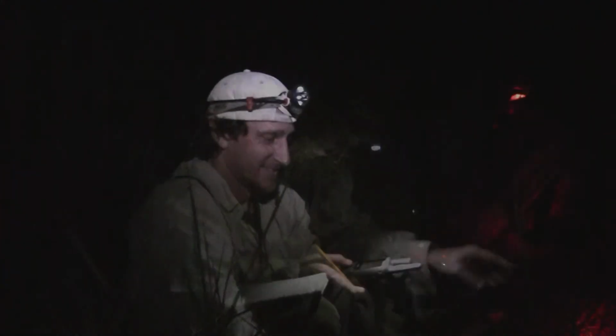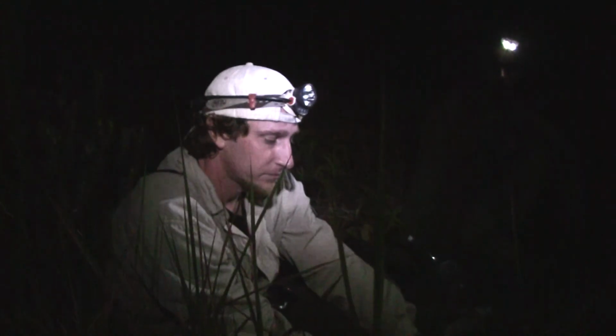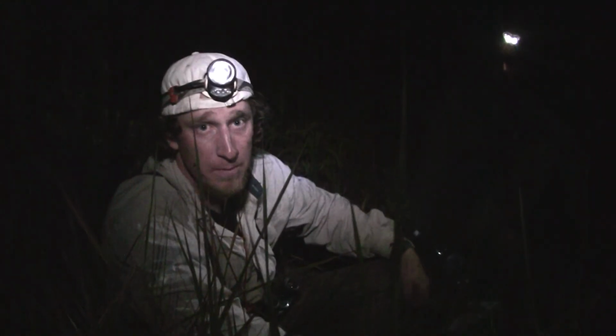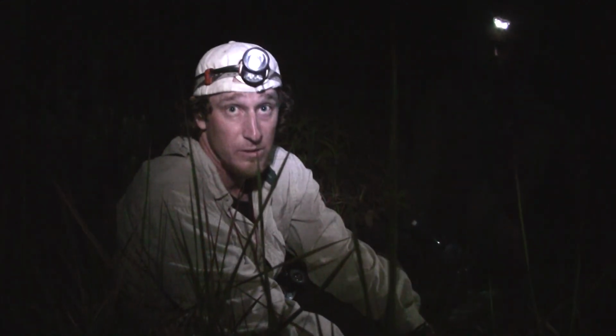Belize Raptor Research Institute Director Ryan Phillips: So right now we're just sitting here waiting for the female to start calling and the male hopefully coming in at about 5:30. The male took off. He roosts really close to where we're at right now, and he took off towards where we think a nest is. So the whole point of us right now is to locate that nest.